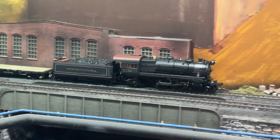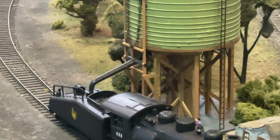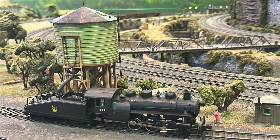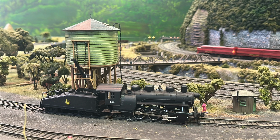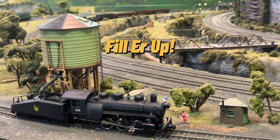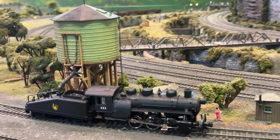The old water towers, steam trains. Back in around the roundhouse, they actually have a replica of the 2102 steam train. This right here is really cool. You'll see the water tower actually comes down. The pipe actually comes down and fills the train with water so the steam engine can continue to run.